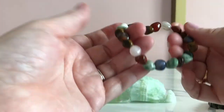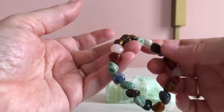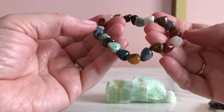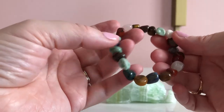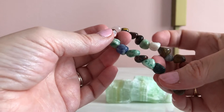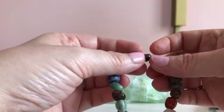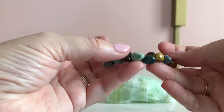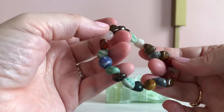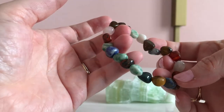And then I found this multiple color chakra bracelet. And there's a little bit of everything on here. We've got moonstone, howlite, moss agate. We've got sodalite, carnelian, rose quartz, tiger eye. So a whole bunch of different things. I think this is a piece of lapis because I see some pyrite inclusions there.